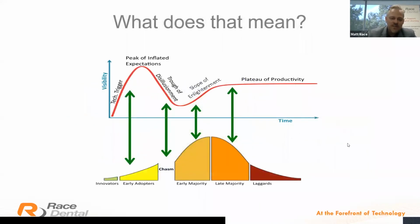What does that mean for us? We can see on the left-hand side, the innovators are the tech trigger point. Then we get this peak of inflated expectations before the trough of disillusionment during that chasm. Once we cross the chasm and the early majority jump on board, we see a slope of enlightenment before the plateau of productivity and the technology works perfectly long term.